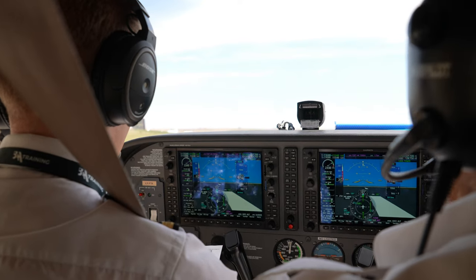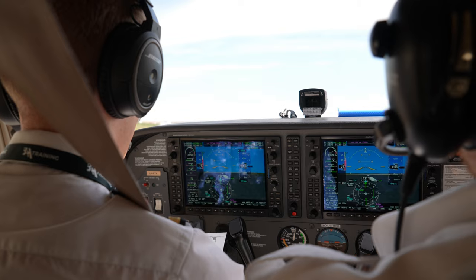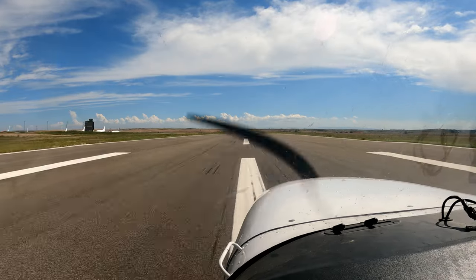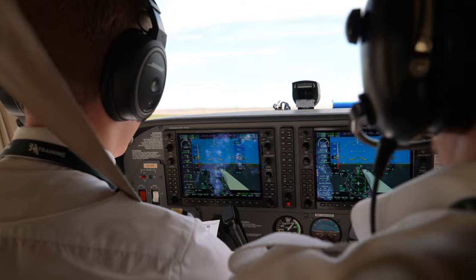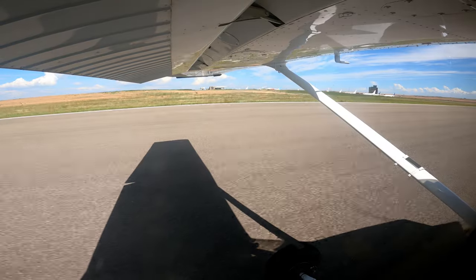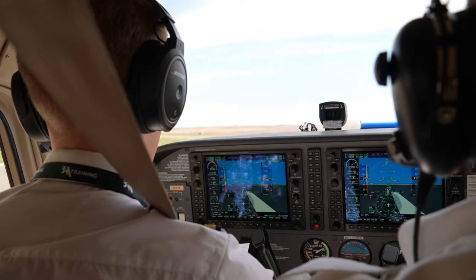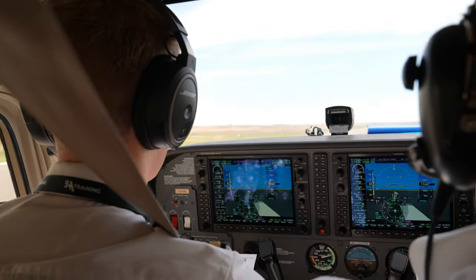Our six engine instrument screen. Airspeed line. Port. Back. And rotate.